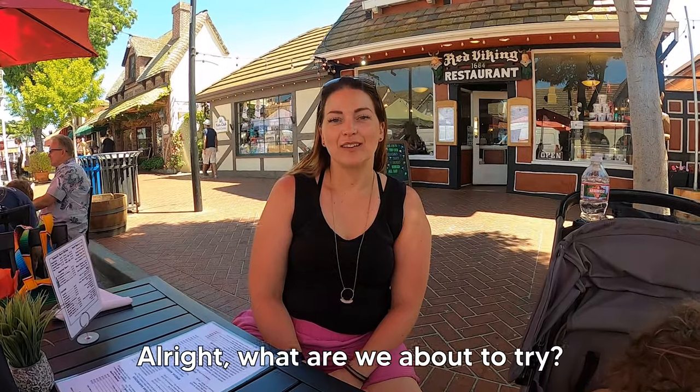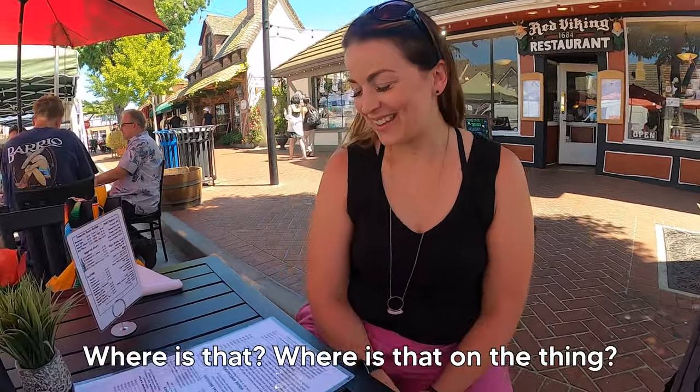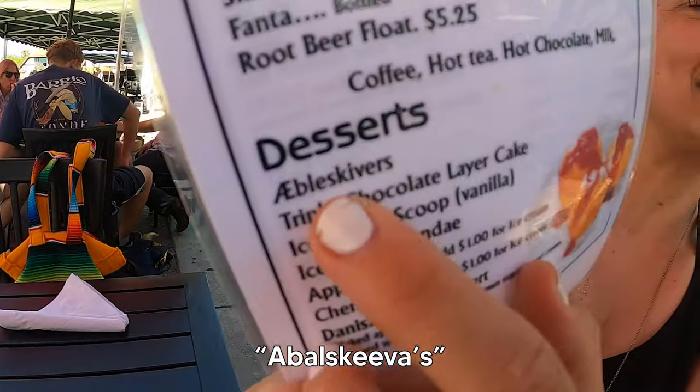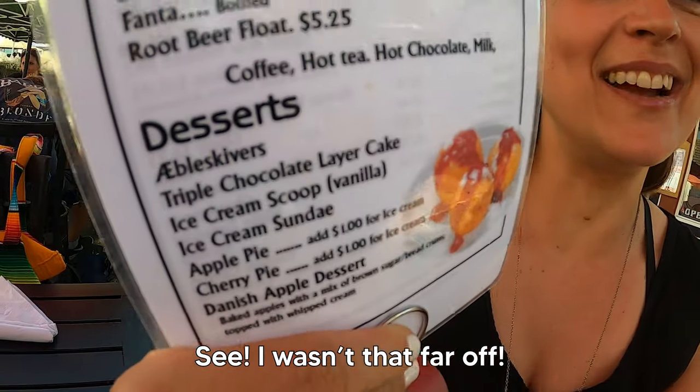All right, what are we about to try? Well, they're famous for their aebleskiver. How do you pronounce that? This dessert here is called an aebleskiver. See, I wasn't that far off.